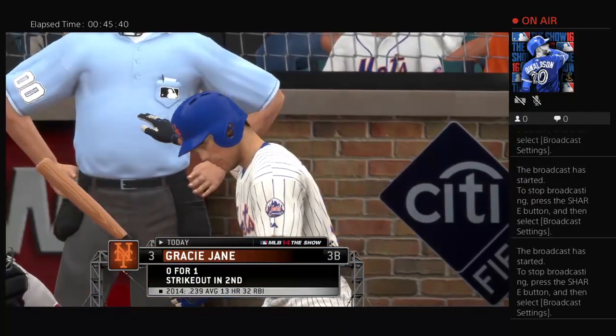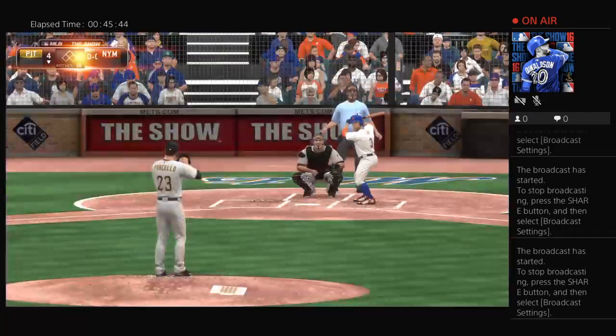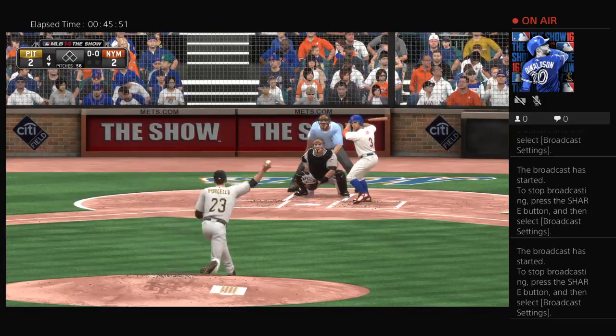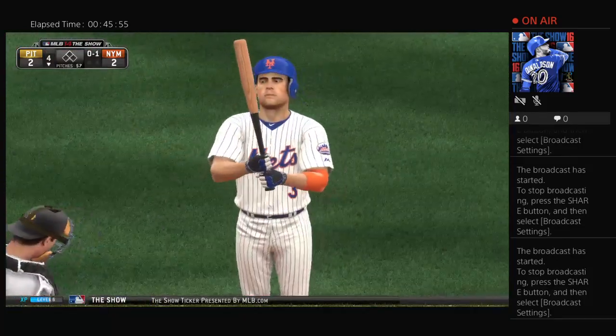Number 3 will step in. He's 0 for 1 thus far. Third baseman, number 3. First pitch coming. There's Porcello back at it now as he gets ahead of the leadoff man, no balls and a strike.